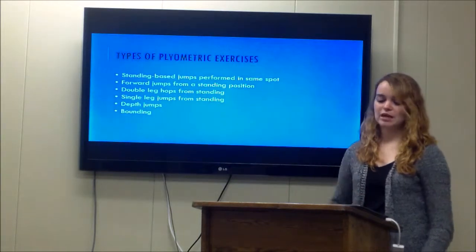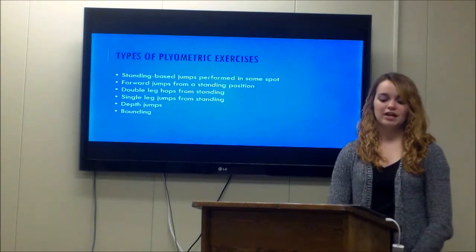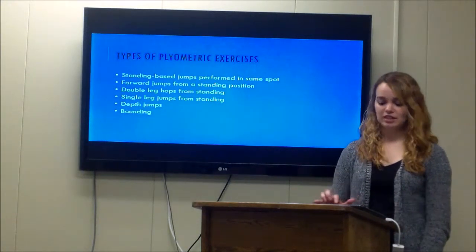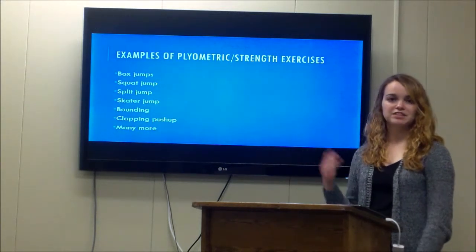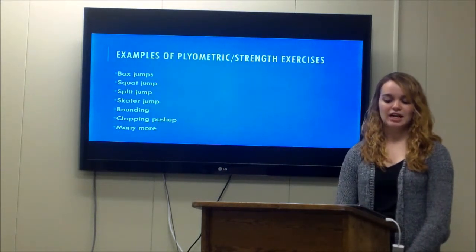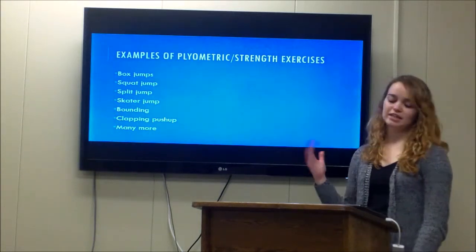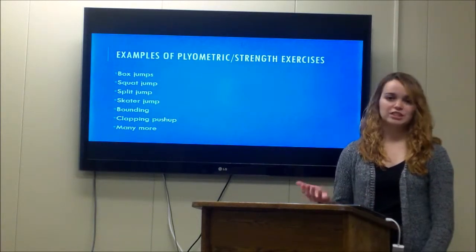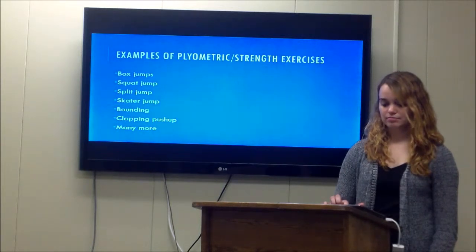Up here are some types of plyometric exercises. These are mainly for the lower body. These go from low to high intensity as you move down the list. Here are some specific examples of plyometric and strength exercises. Most of these, as you can see, are for the lower body. There is a clapping push-up, which is an upper body chest exercise.